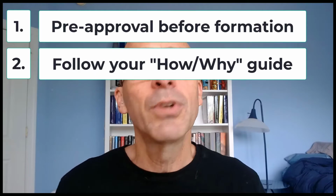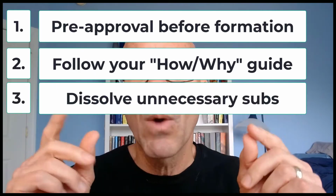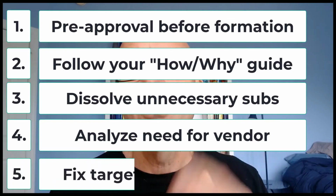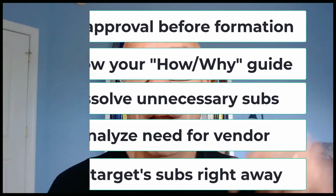1. Don't allow new subsidiaries to be formed without your approval. 2. Follow your how and why guide. 3. Dissolve unnecessary subsidiaries. 4. Analyze whether you need an outside provider. 5. When you acquire, fix target subsidiary situation right away.